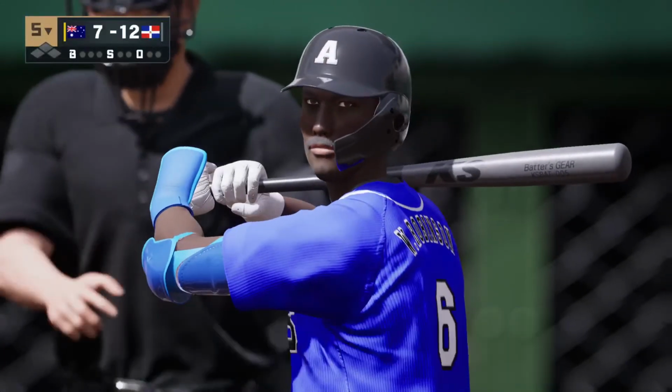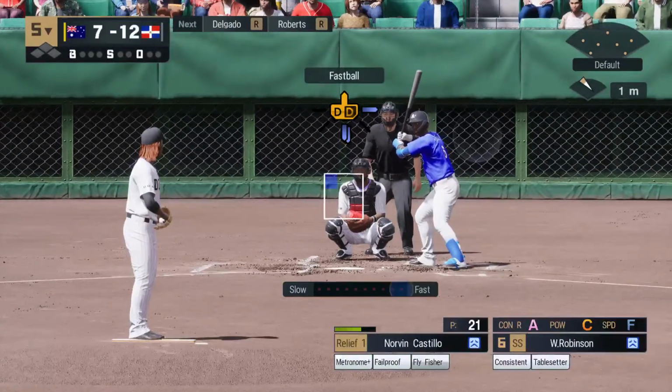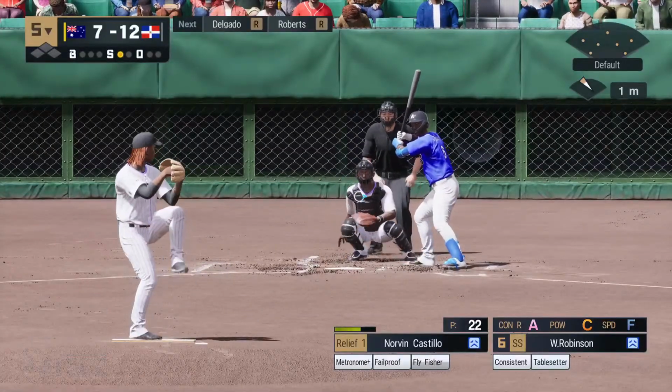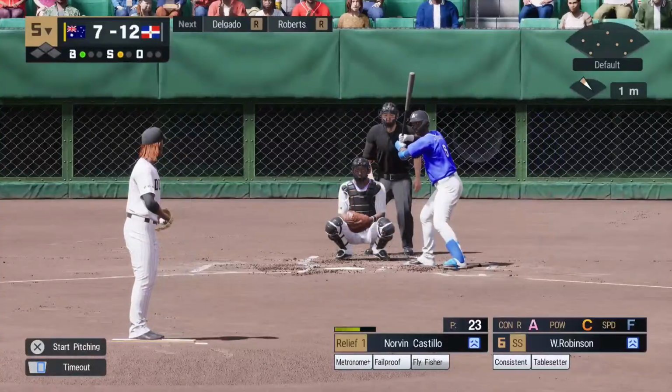It's the bottom of the 5th. Trying to close the gap here. Australia gets set to bat. In the box now, Wade Robinson. He grounded out to the pitcher in his last at bat. The Australia Nationals have lost some ground as they take their turn in the batter's box here in the 5th.